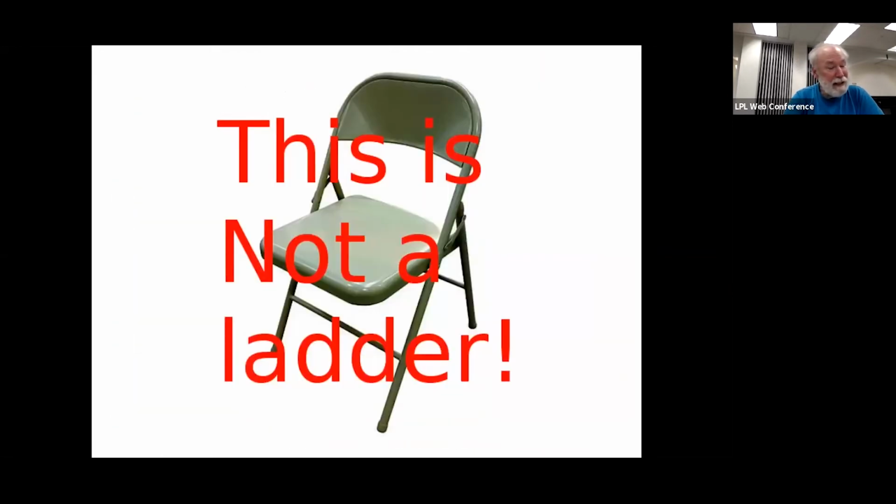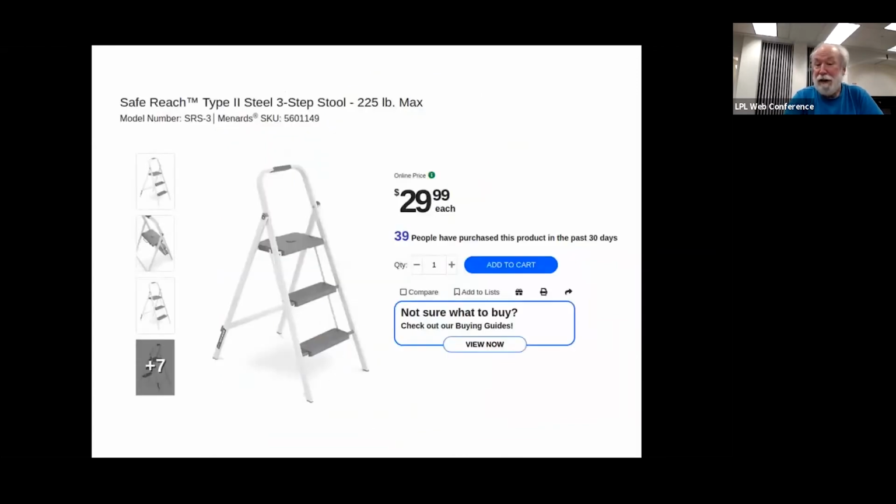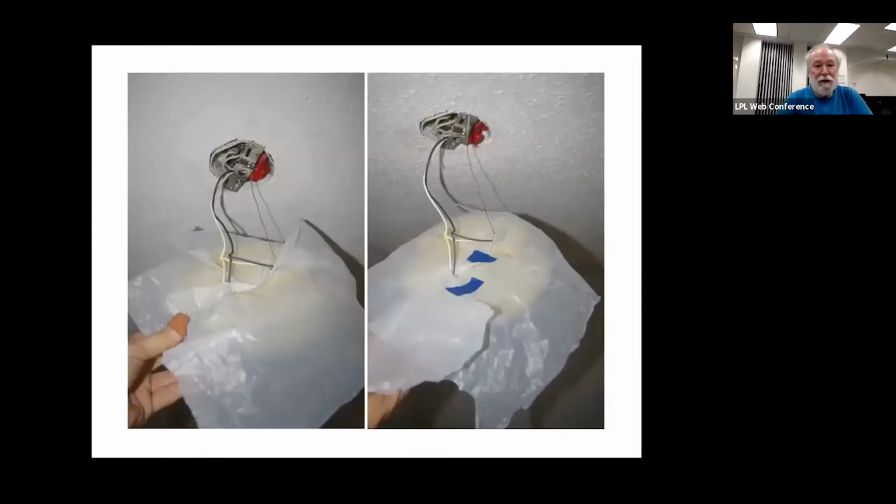When you're working on a light fixture though, you got to be a big boy and buy a ladder, because you don't want to end up like my mother, fall off a chair and end up with a pin in her hip. Ladders are cheap. Buy a ladder.